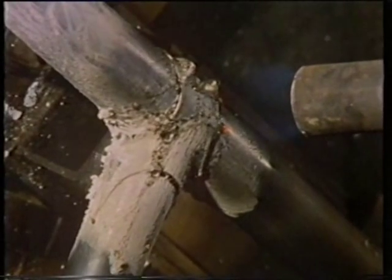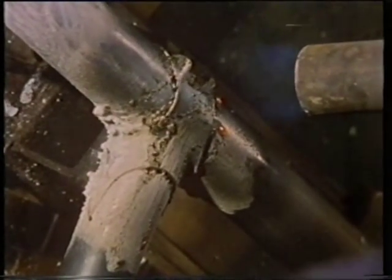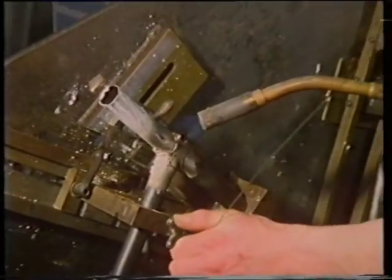On the seat lug, we're using brass, which melts at a much higher temperature. The advantages are that it's cheaper, much, much cheaper than silver, and often when we're putting on something like a seat lug boss, it requires quite a lot of filling.